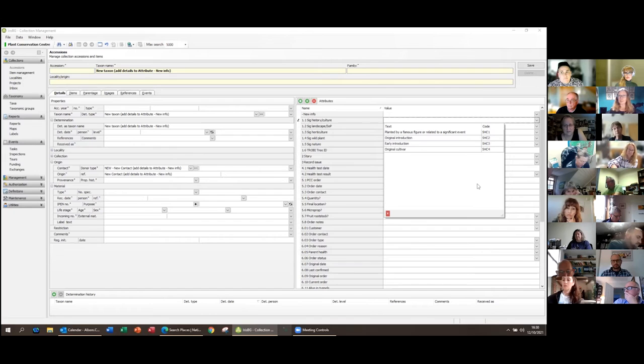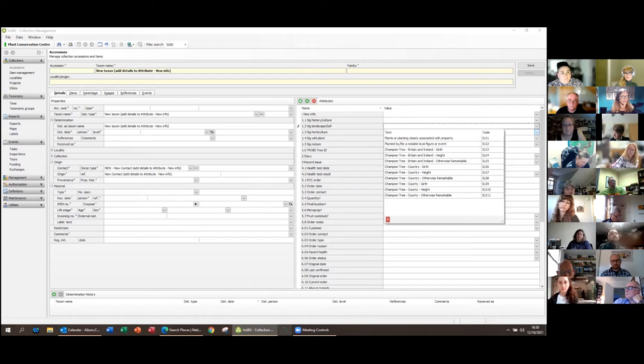Or it's an original cultivar. This was the very first plant that was used in a large breeding program, which we have a few of. Significant in the landscape or spirit of place: we have plants closely associated with the property or planted by a local figure. And then a whole heap of things we have in the UK around champion trees, which are trees that have the tallest or the widest trunk girth or are otherwise remarkable. And so we have various categories for those.